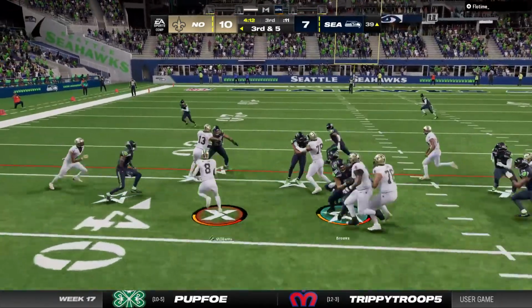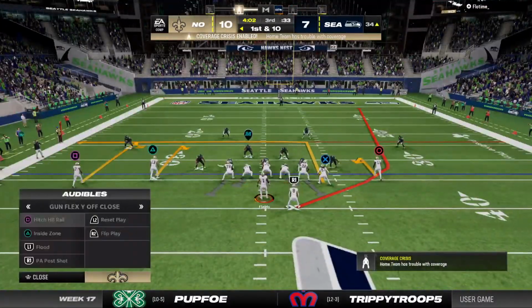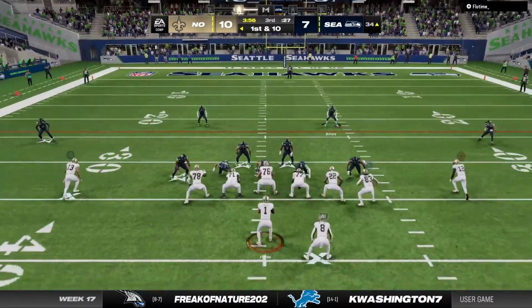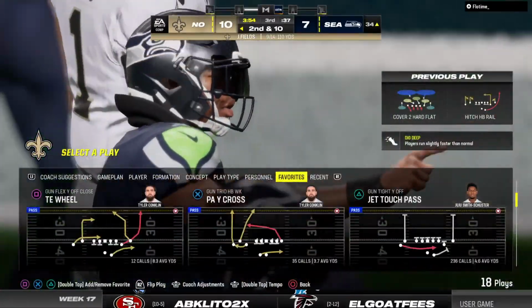Now a 10th carry. Here's Williams. And he gets it to the 34. Good enough for the first. And now they're in the hurry-up. On 1st and 10, here's Fields. And he takes a shot on the release as this will be incomplete.